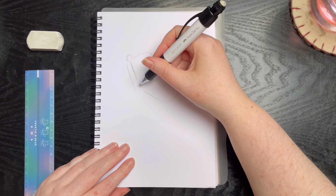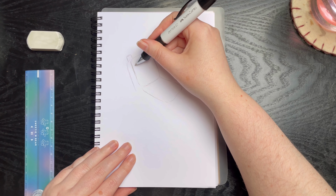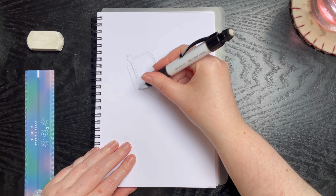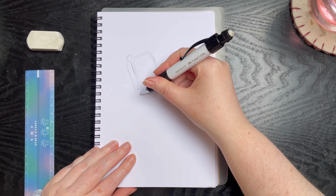Most things that are considered demonic are old, like haunted dolls, haunted houses. So I thought to myself, what's oldish, but not super old, not Victorian, not ancient? So what I came up with is a flip phone. So this demonic artifact is going to be a flip phone.